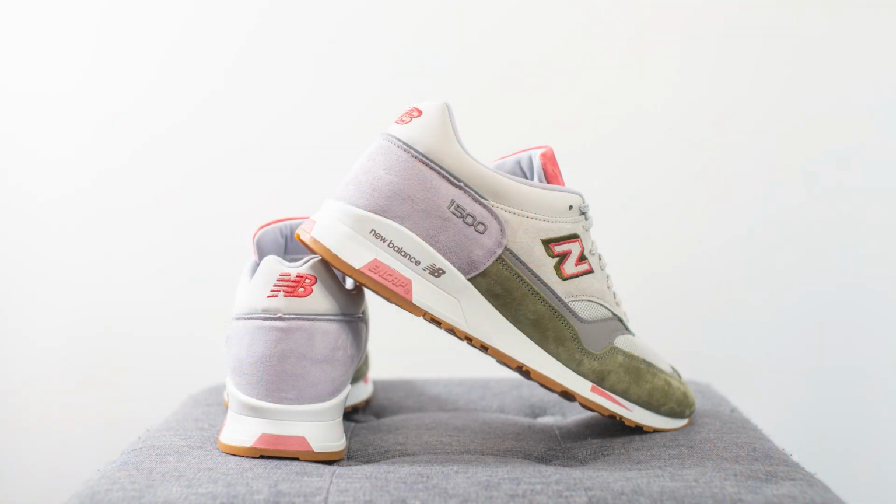For those wondering how these fit, overall I'd say that they do run true to size. I'm a true size 10, slightly on the wider side, and I find that the New Balance 1500 does fit true to size, so I got these in my true size 10 and they fit me great. For a lot of New Balances I can go a half size down to a 9.5, but the 1500 is definitely not one of those models.